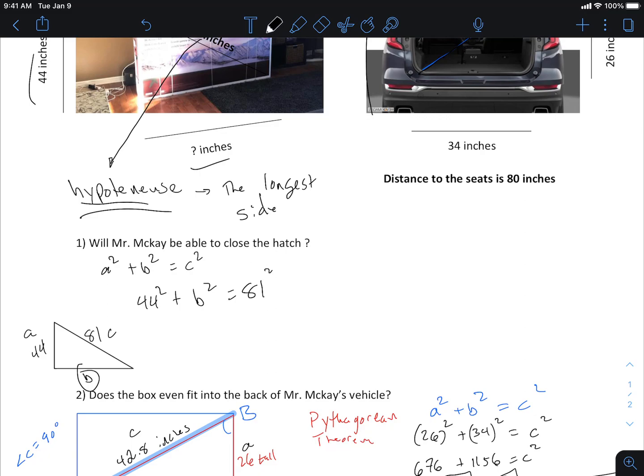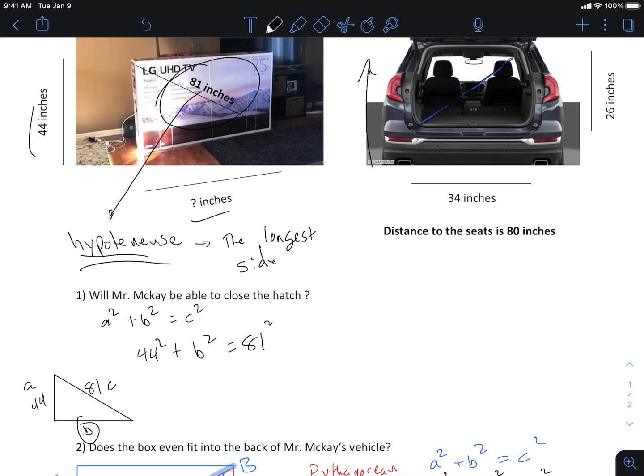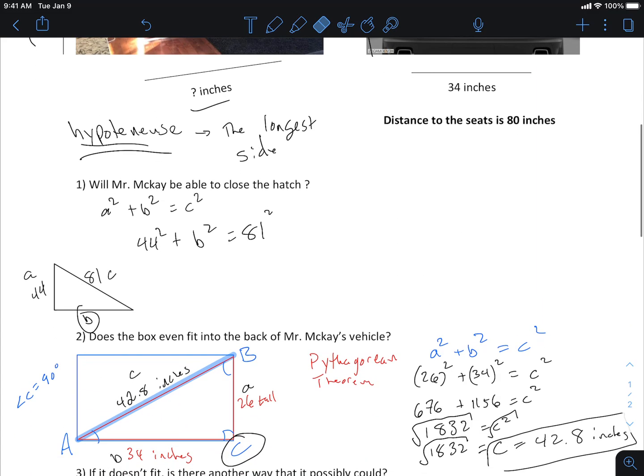This time you're not solving for C because you know what C is from the picture. It's 81 inches. So I've got to solve for the other one. What does B represent in this question? Well, it represents the depth of this box. Like when I go to push it into my vehicle, is it going to hit the seats or not? And am I going to be able to close the hatch? That's the question. So let's figure out what B is.